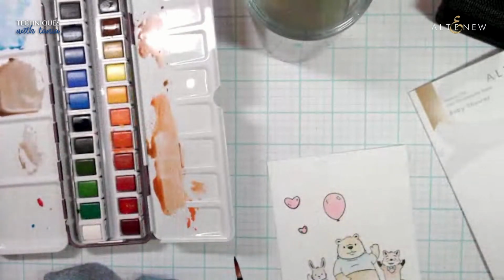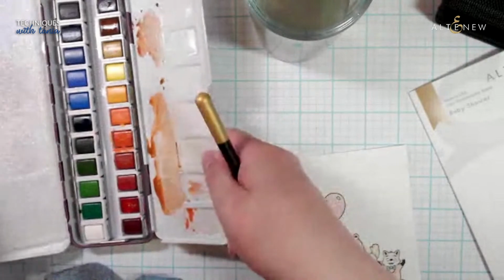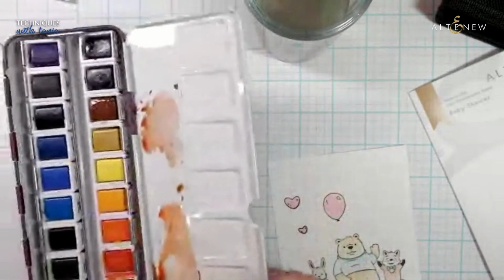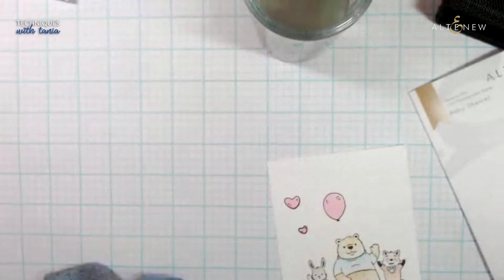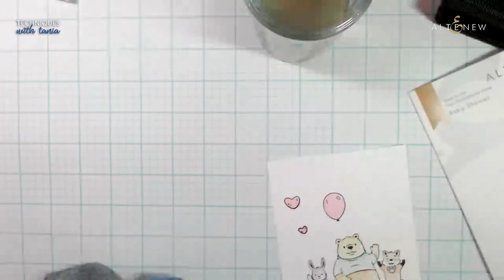All right. So I'm going to move this to the side. And I will let you know that after this live, I will be cleaning my paint pan. Just letting you all know that I will be cleaning this up. Because there's just no way I can't handle it.